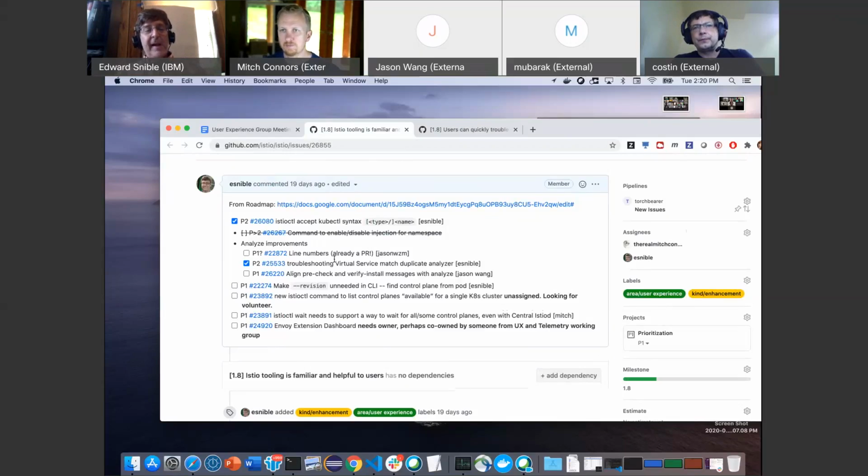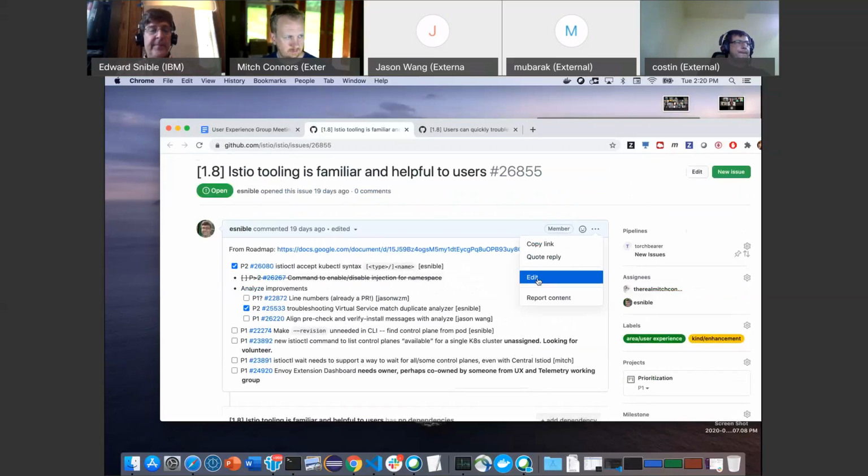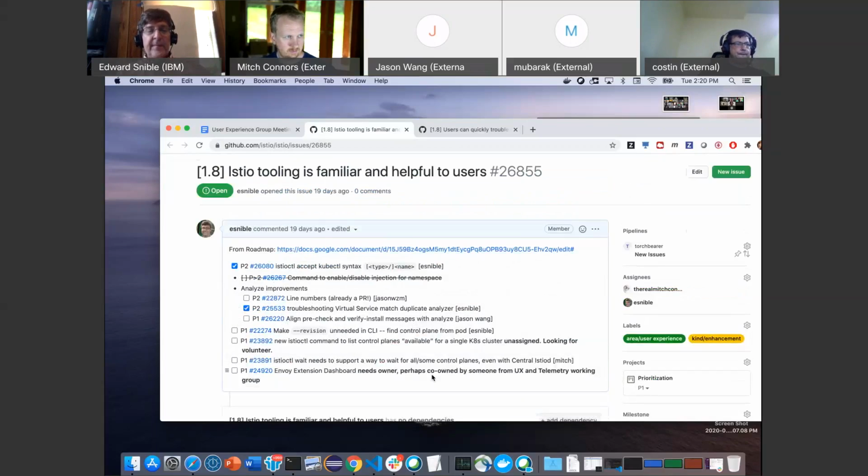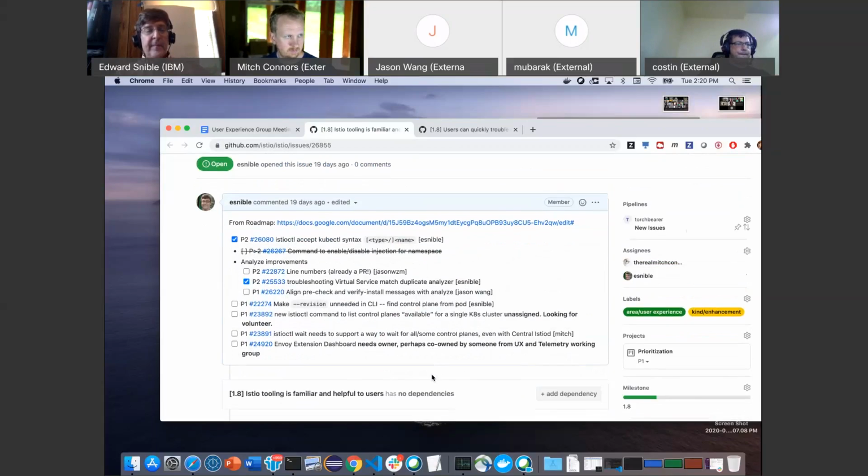So let's move past this right now. For analyze, we have Jason. This is yours. The line numbers, is that still good? Yeah, I believe so. We have the PR merged. This is more about the improvements. I would put it as a P2 for now, because the functionality is there. It's just to improve the developer experience to add the line number. So it's not like a required.